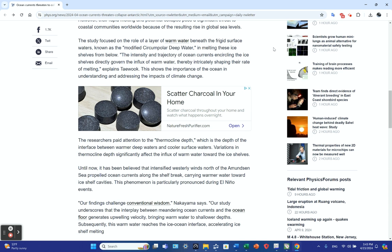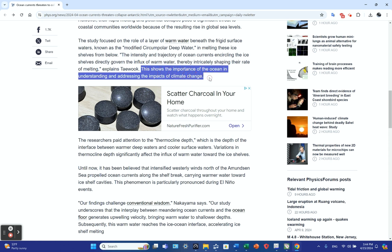The intensity and trajectory of ocean currents encircling the ice shelves directly govern the influx of warm water, thereby intricately shaping their rate of melting. This shows the importance of the ocean in understanding and addressing the impacts of climate change. Yes, finally, oceans drive the climate, people.